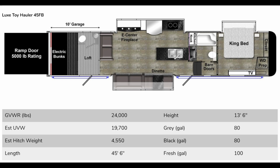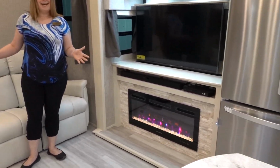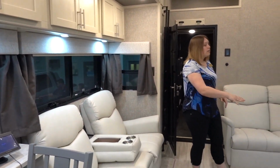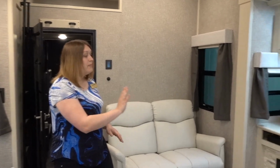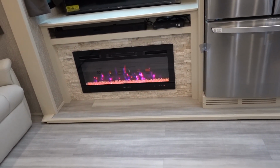And the 45 and the 47 were really born out of our owner's need for a larger living space in a toy hauler. And as you can kind of see as he sweeps around, there's lots of living space here. So we've got the televator, which is optional, under the 5,000 BTU fireplace. That fireplace isn't just for show, it does kick out a lot of heat. We love it in the mornings.